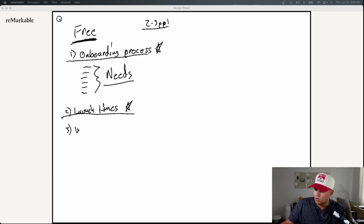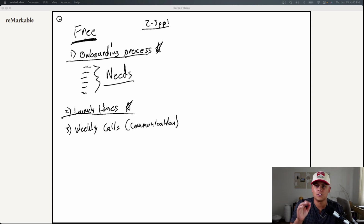Number 3 is going to be weekly calls. And I can't stress how important communication is in this industry. It's actually one of the main reasons why people start leaving agencies and why agencies get such a bad rap. Everybody who's owned an agency has talked to one person that says, "Hey, I've been to about 2 or 3 agencies in the last 5 years. It's the absolute worst. I pay them, I talk to them for 2 weeks, and I never talk to them again. I don't get the results, or I get the results for a little bit of time, and then I stop seeing the results." So communication is extremely important.